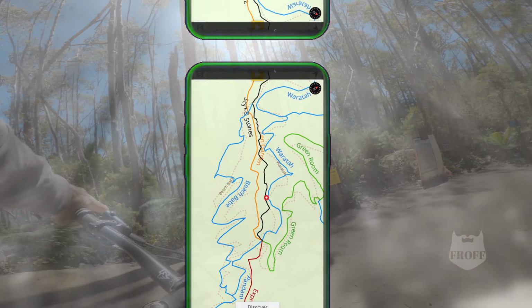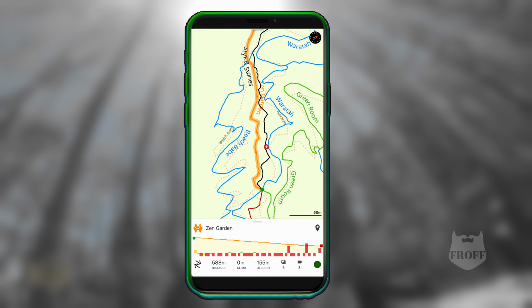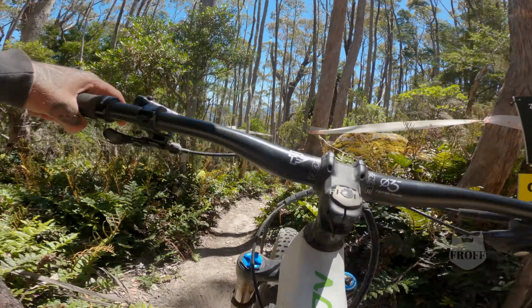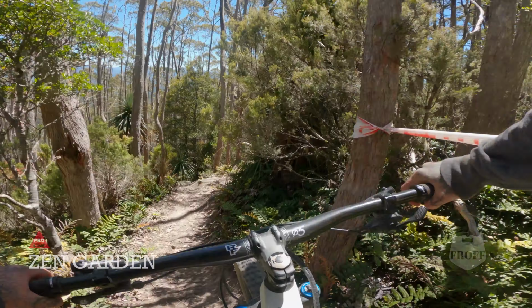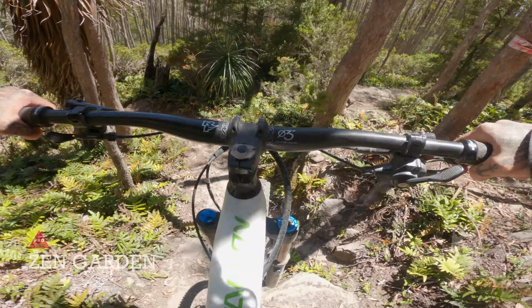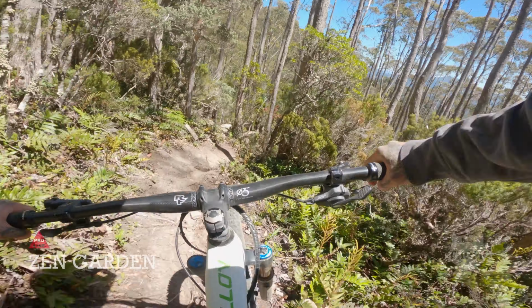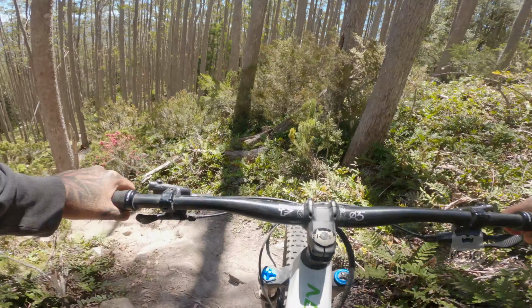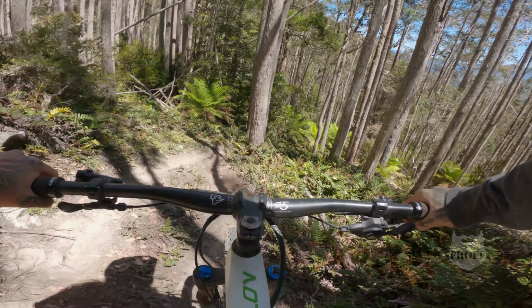And we are back at another intersection. I started to learn the top section of Zen Garden. I think the top of Zen isn't too bad, considering it's rated a pro line. But there's a tricky drop down the bottom, and I couldn't really get it clean. Oh, I nearly cooked that one.